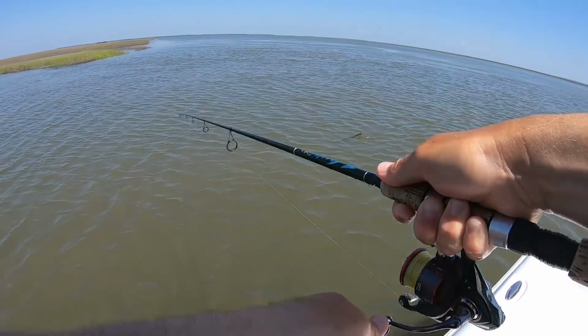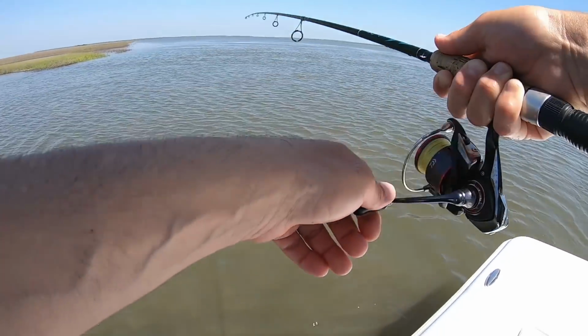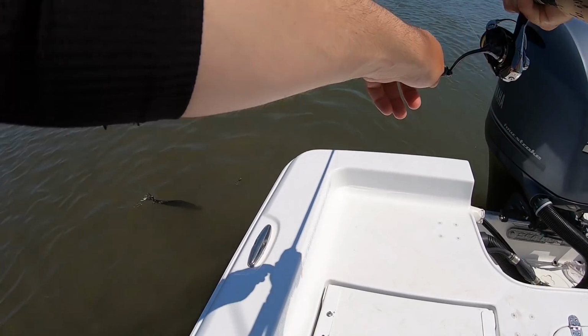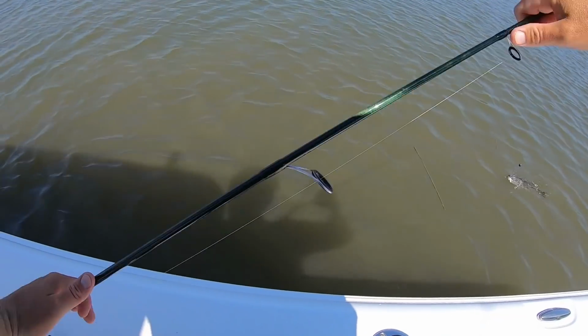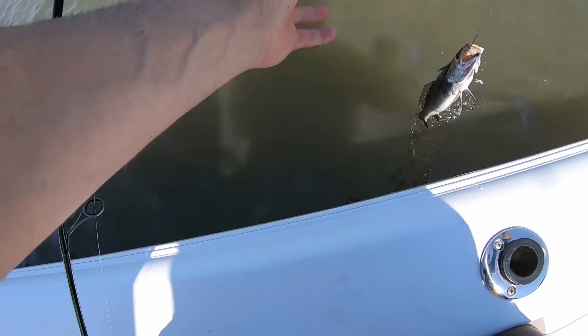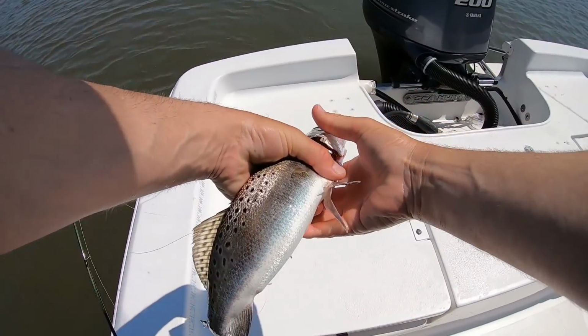Come on up. Oh, it's a trout. Yeah. Come on to the back of the boat, little girl. Oh, she's being calm. This is why I like fishing with hooks on the bottom. Oh, boy, you got... Whoa, whoa, whoa. There we go.